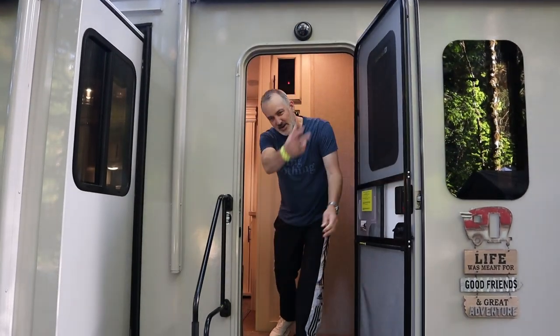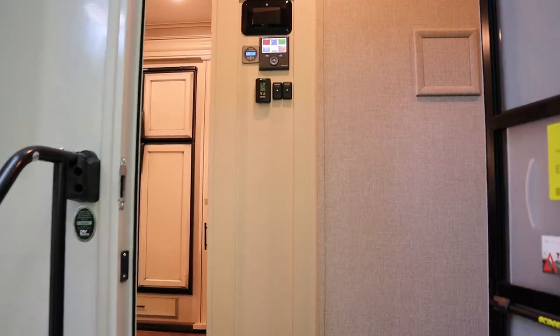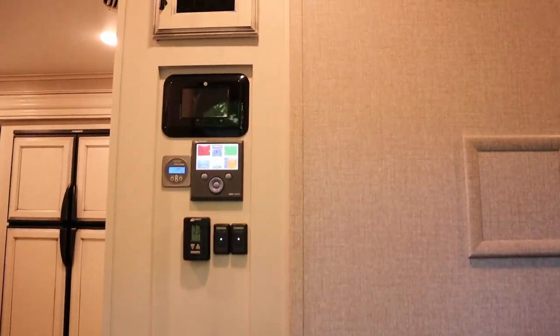Welcome to RV Dreaming. Come on in for a tour. So here we are inside a brand new 2019 Jayco Eagle 330 RSTS. This model is 39 feet 3 inches long and about 36 feet in the box length.